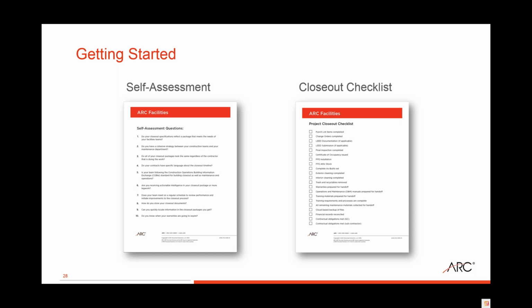Self-assessment questions: you have to look internally at yourself. What are we asking for? What are we requiring at the end of projects? It starts with you. Again, the GC doesn't work for you. The contractors and the architect are employed by you to do a particular job, but they're going to give you exactly what you ask for. Then there's the closeout checklist. These are the things that you should ask for. This is what I need. This is what I'm getting at the end of the project.